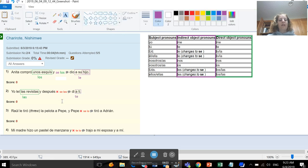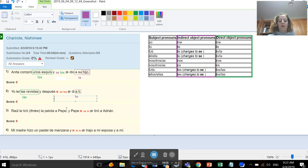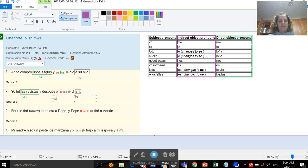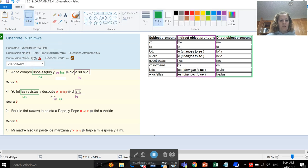Okay, and so again, the indirect is what should go first. So what should go in that block is te las. And because it's te, you don't use se. You only use se when both your direct and your indirect start with an L. I didn't change the colors on these, so I'll just rewrite it. What goes first is the purple, te, and then what goes next is your las, so that you can see. And that's what should go in the middle instead of se las: te las.